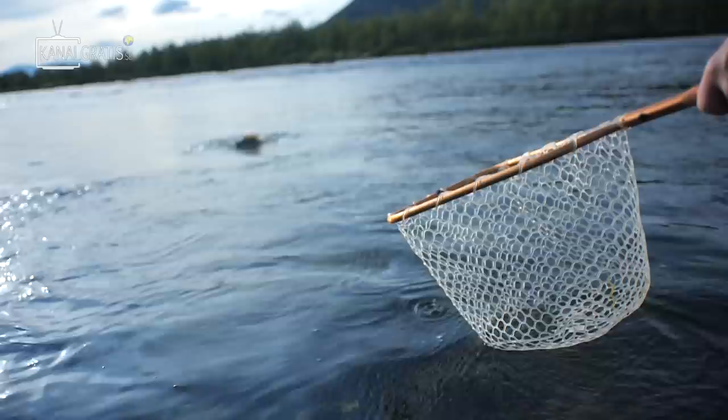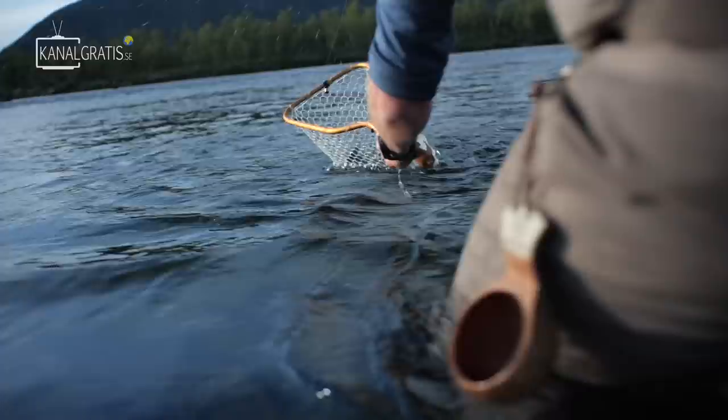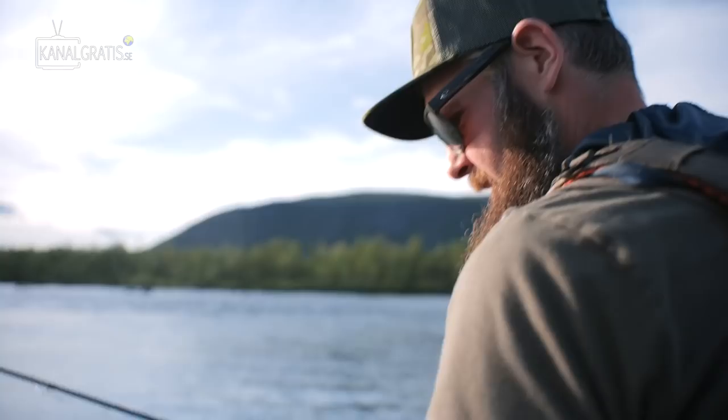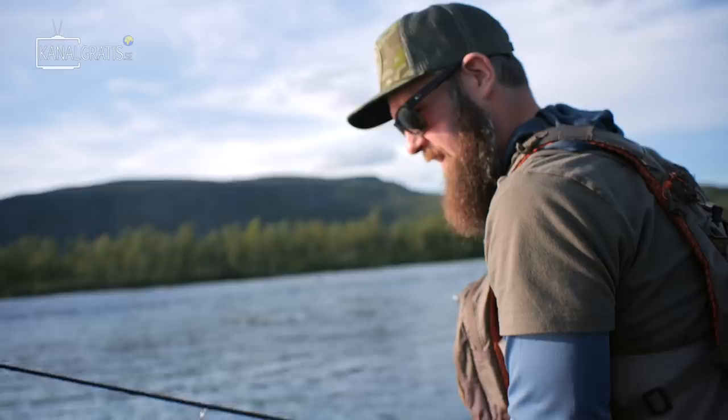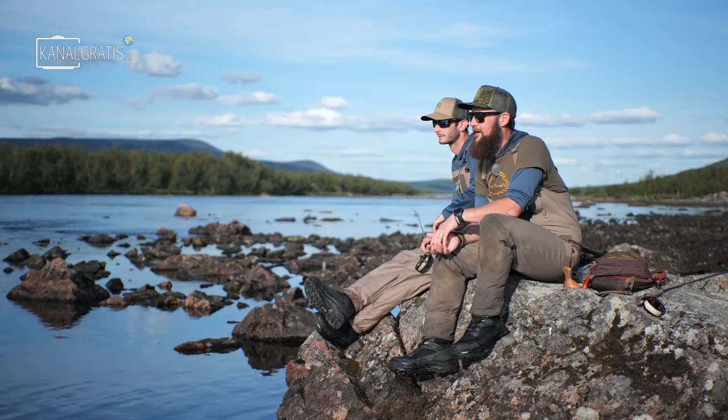Oh, that's a lovely fish. Ah, come on. Oh, look at that fatty. Let's go back. Yeah, you see, sometimes changing flies is all you need. It can be quite important if you want to catch fish. And it's fun to do that.